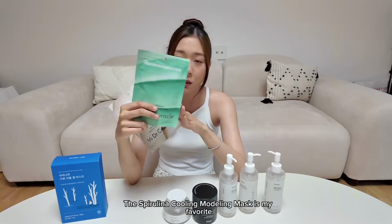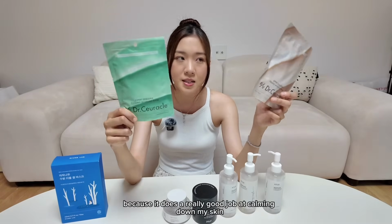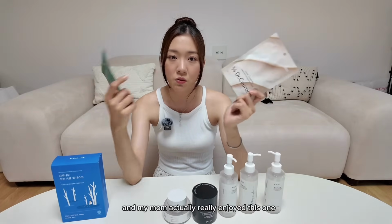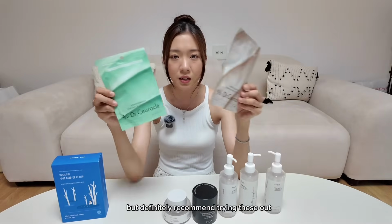The Spirulina Cooling Modeling Mask is my favorite because it does a really good job at calming down my skin. And then this one is for collagen and firming, and my mom actually really enjoyed this one. So both are such great products, but definitely recommend trying these out.